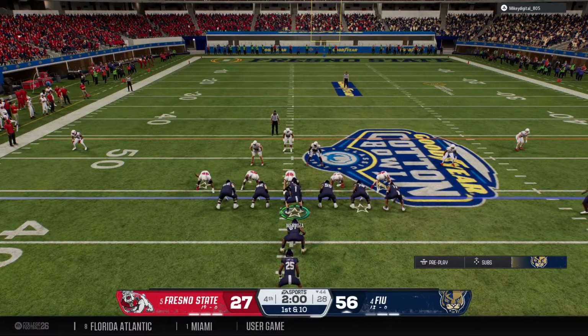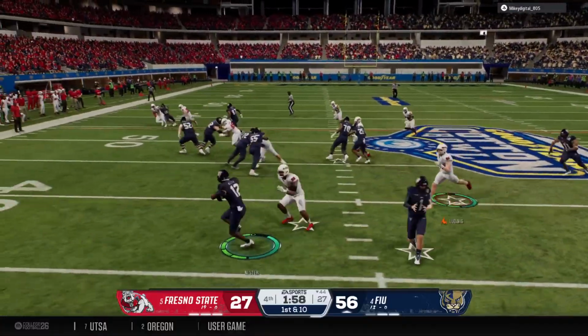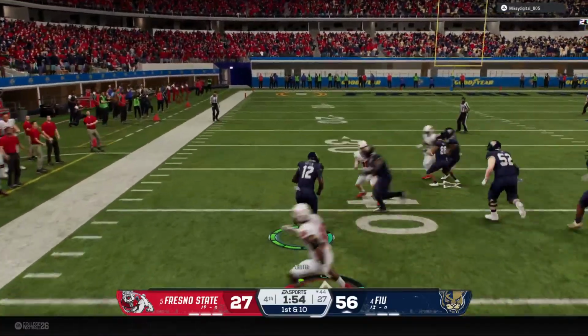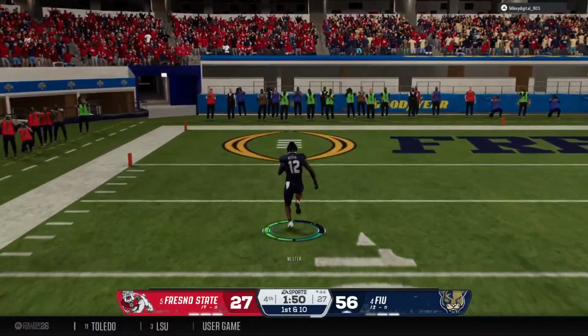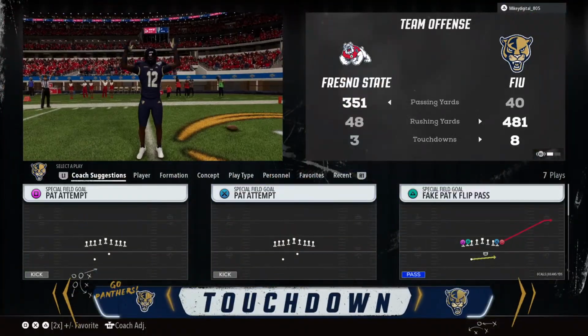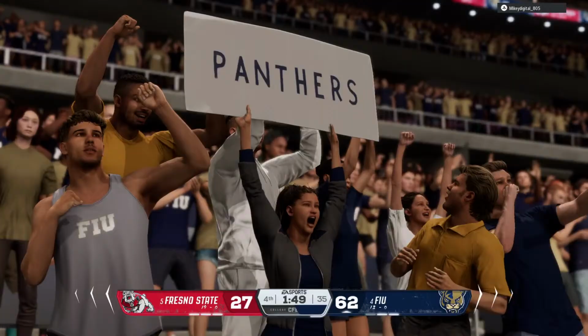Offense moving receivers around now before the snap. Oh, a reverse. He's got room to run. Breaks into the clear. At the 30 now. The 10. Oh, the way to the end zone. What a play. Touchdown, Florida International. That's another touchdown for these guys.